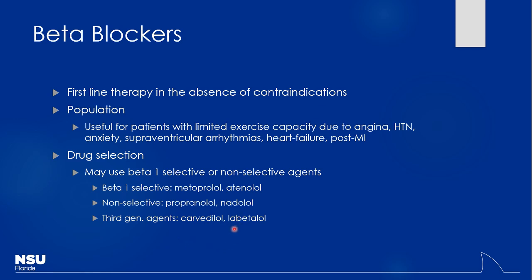So for instance, labetalol had what additional benefit? A little bit of beta-2 agonism sort of effect there, right? A little bit of alpha-1 antagonism. Carvedilol has some alpha-1 antagonism, right? And again, we'll see these come up again when we get to talking about CHF treatment.